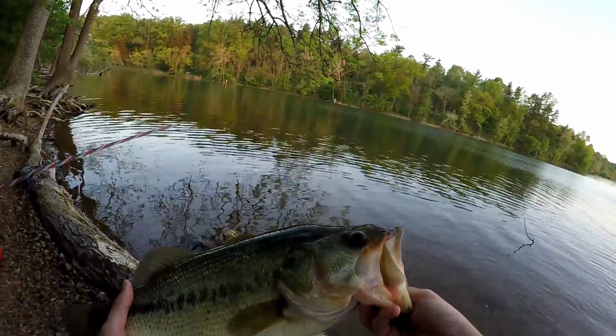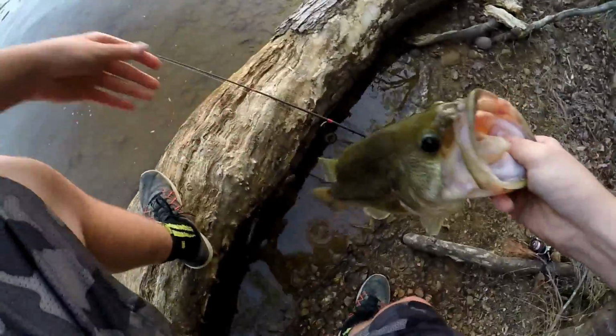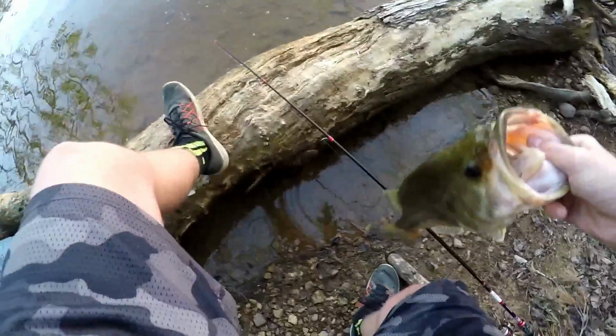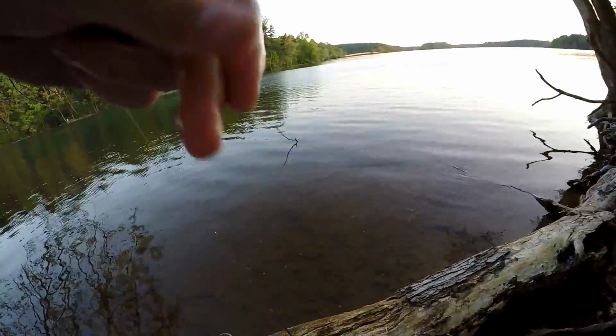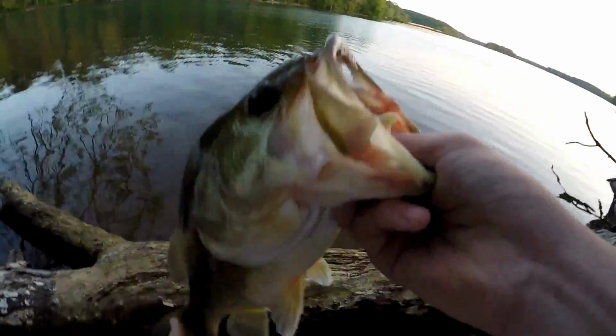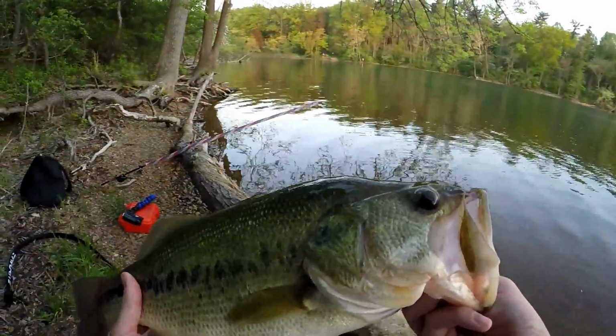That's close to 3.5. Might be 3 1/4 on that little 7-inch curly tail worm. Oh, the worm came off. There's all that's left of it. Just the shaky head. Just caught this nice fish. I'm gonna get a quick weight on this guy.